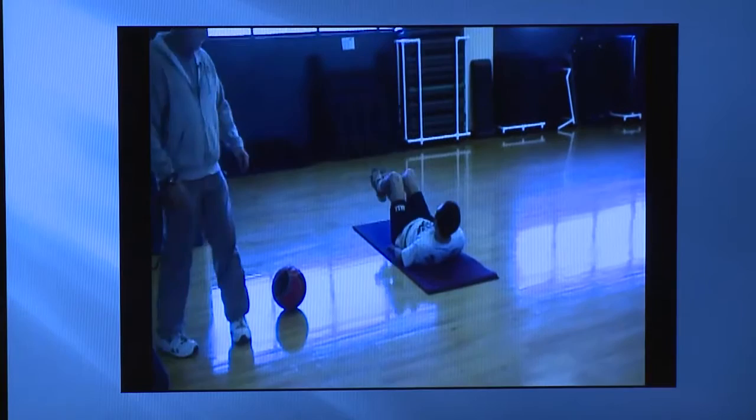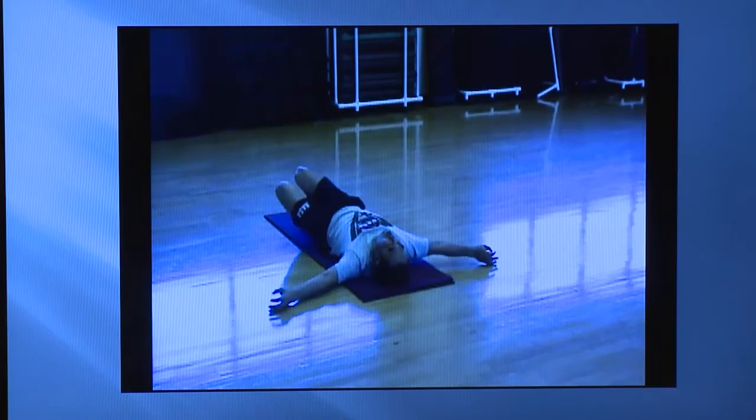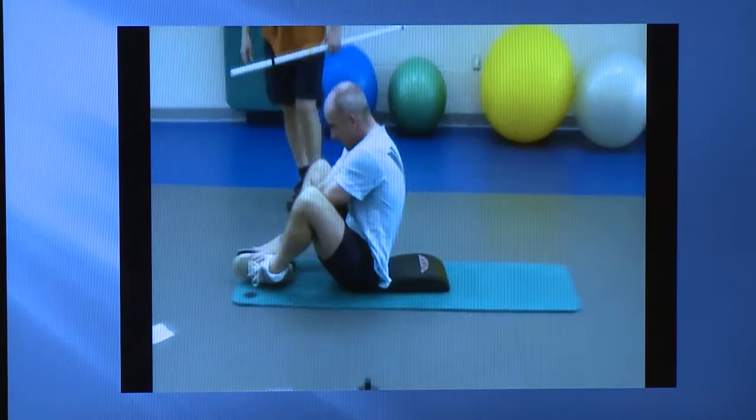Okay, we're gonna look at some video, some core, some different core stuff we do. So this is kind of where we start. This would be week two. He's doing some rotation through the core. This is more dynamic. Full body, full motion all the way up and down. This is definitely more dynamic.